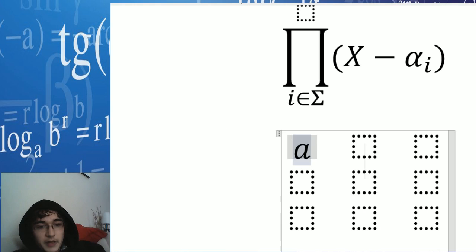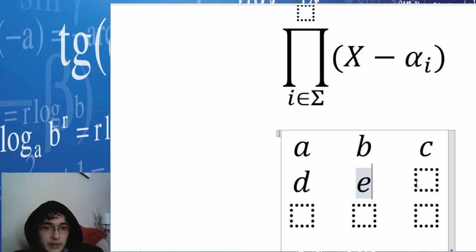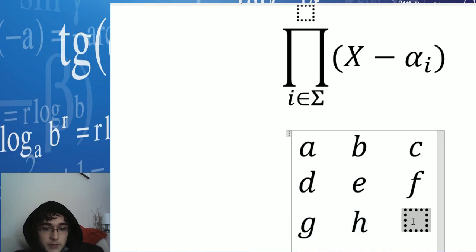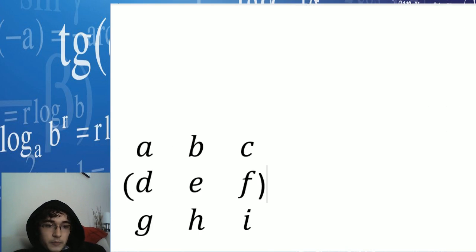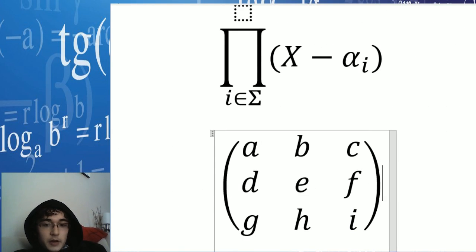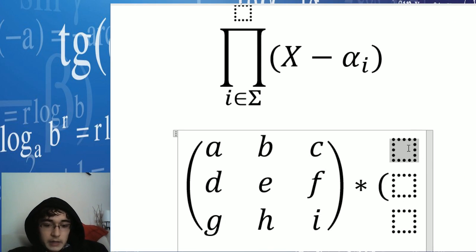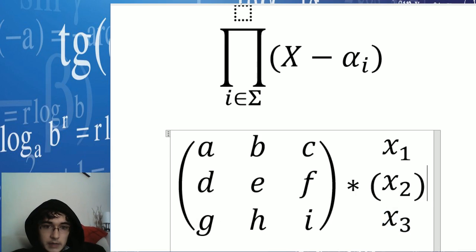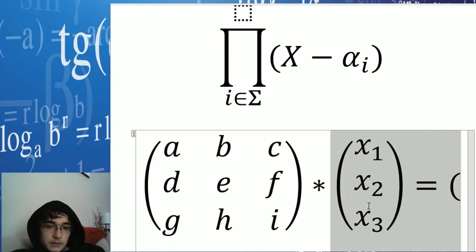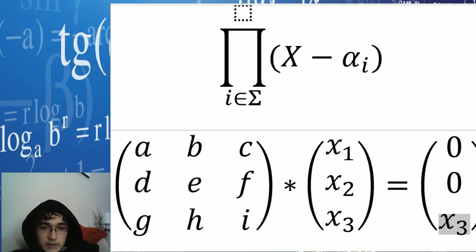So they took a matrix, I'm taking a 3 by 3 just as an example: a, b, c, d, e, f, g, h, i, which were the known coefficients of each of the equations. Times the other matrix product being x1, x2, x3, being the triplet 0, 0, 0.